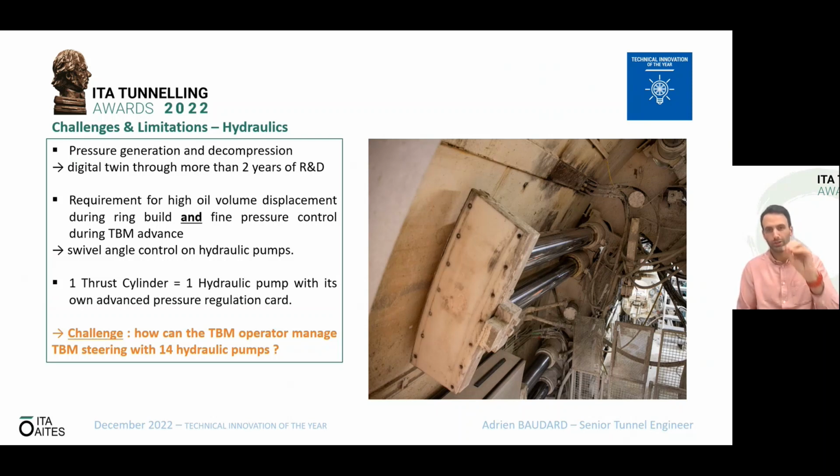And this was most probably our biggest technical challenge. And that took 2 years of development for the hydraulic system, 2 years of digital twin mobilization, changing all the parameters, tweaking the smallest parameter, adding some valve, adding some controls into the system to find the adequate system.